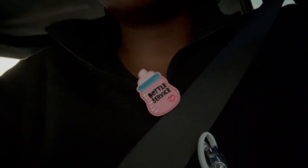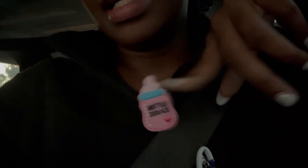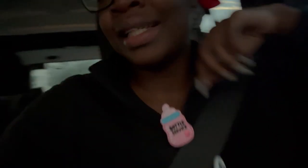Last week was NICU Nurse Week, so my job handed out these cute little badge reels and these colorful pens. I got one that says bottle service. It is so cute. As soon as I saw it, I was like, that's the one I'm getting. There was a bunch of them in there, like uteruses and little baby feet and stuff. But this bottle service one, tell me it's not cute, because plenty of nurses also like bottle girls. And I just felt like, you know, in another life, maybe I was a bottle girl.